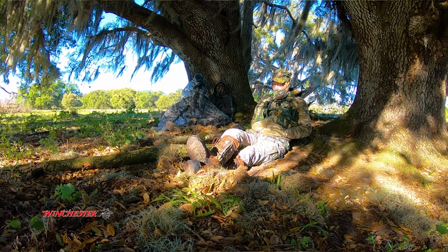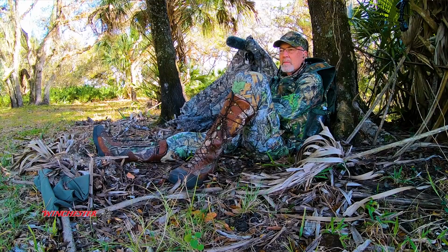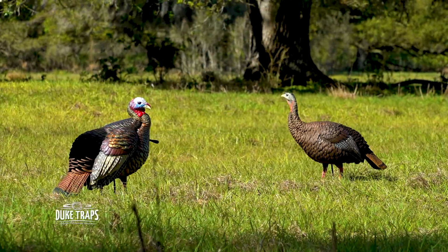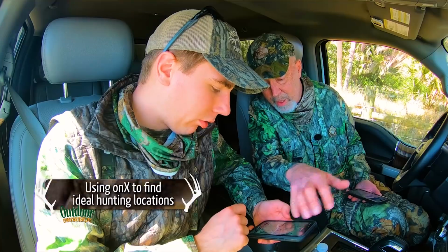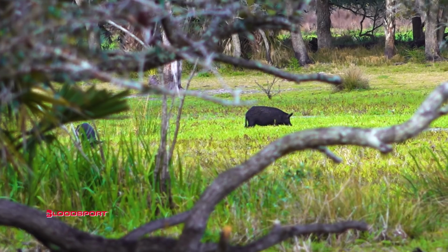We saw one hen. The toms were quiet and it was cold for me, but we still set up at several places. During these conditions, I usually don't call much and rather consider these days an excellent scouting opportunity. I plan to chase hogs this hunt and also use this opportunity to look for fresh hog sign.